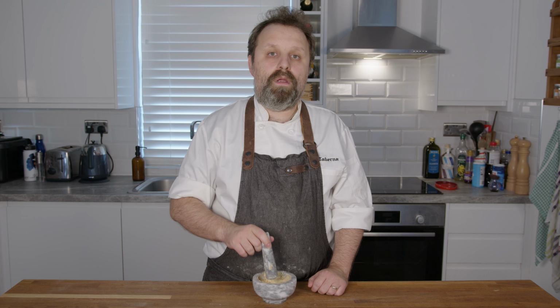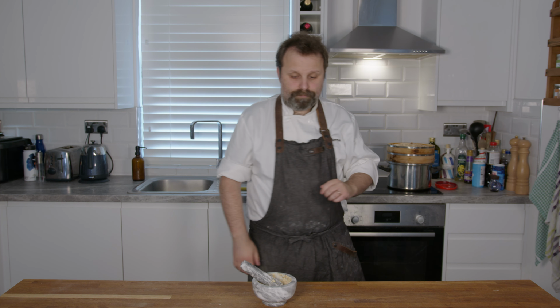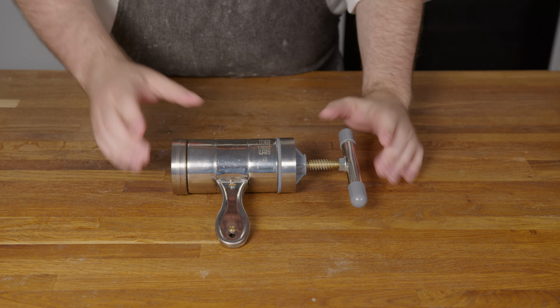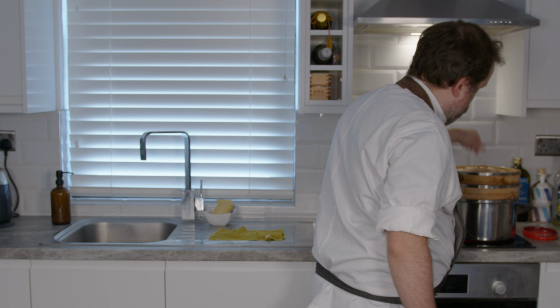I think that's enough pounding. We are now going to steam our well-pounded ball for about 10 minutes. These noodles were not cut or pulled, but pressed in a hurler press, which usually looks like this. Ours isn't as rustic though. The dough needs to be warm and a little bit wet to be pressed easily, hence why we are steaming it.